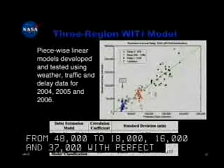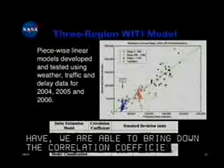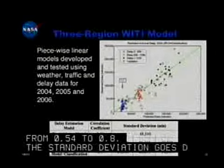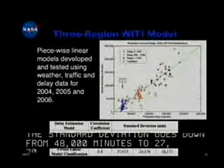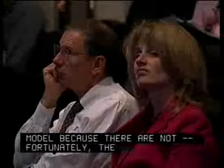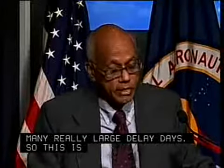But with the classification we have, we are able to bring up the correlation coefficient from single to three-piece linear, from 0.54 to 0.8, and correspondingly the standard deviation goes down from 48,000 minutes to 20,000, and 38,000. The high end is always going to be a problem in fitting the model because there are not, fortunately, there are not too many really large delay days. Okay, and so this is where we are with reference to our VT modeling.